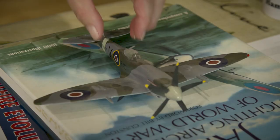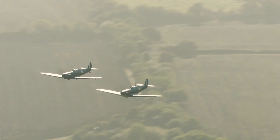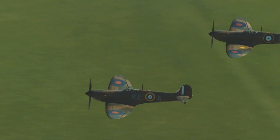That's the essence for me, it's that elliptical wing. I'm particularly keen on the Spitfire. It's been something that I've researched and written about for the last 30 years. The Spitfire is the most iconic aeroplane in the world. They just make the hair stand up on the back of your neck.